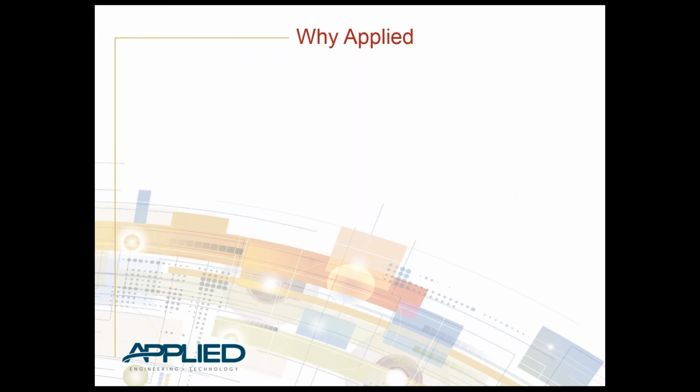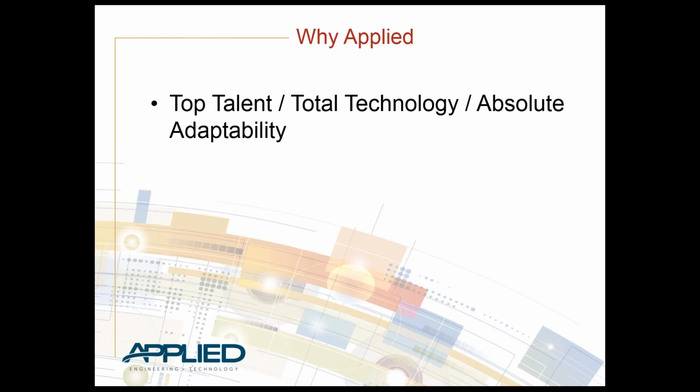All right, thanks, Josh. So we've got good tools, good processes, great talent in the organization, and I guess the question is why Applied? Why do customers choose Applied? It really goes back to the mission statement of the company, and that's we have the top talent, the top technology, and the adaptability. And so, organizations like that kind of flexibility, like that kind of skill. So, a couple of reasons why Applied. First of all, it is our mission.